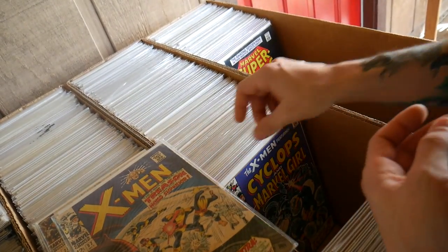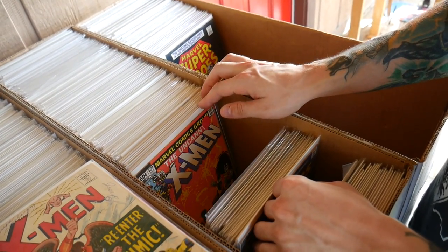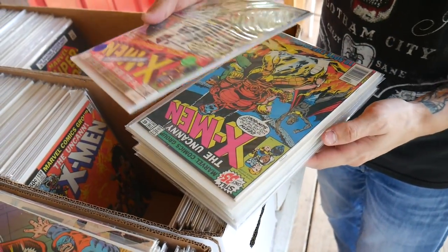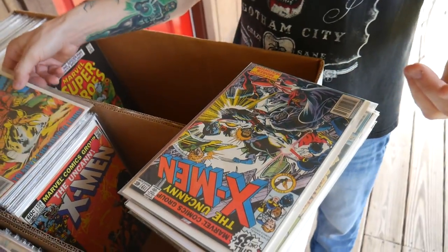I got them for a good price, so. Look at all these other Uncanny X-Men. Oh, well, look at that one. Do you have different prices on these X-Men depending on the issues? Not really. But like these issues? Maybe 2 for $5. Want to just say $3 a piece? Okay. So $3 on that one.